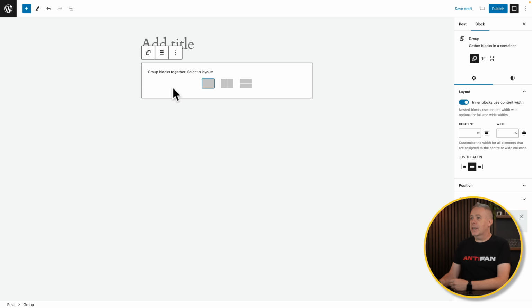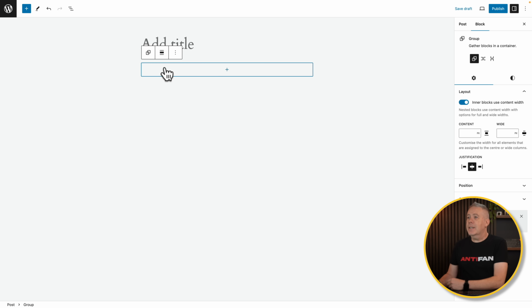Okay, I can group blocks together, select the layout. Okay, so now I've got more options down the right-hand side. I've got a post and I've got a block. Okay, let's add one of these in then. Okay, what has that done? I want it to be wider. How do I make it wider? You kind of get the idea.